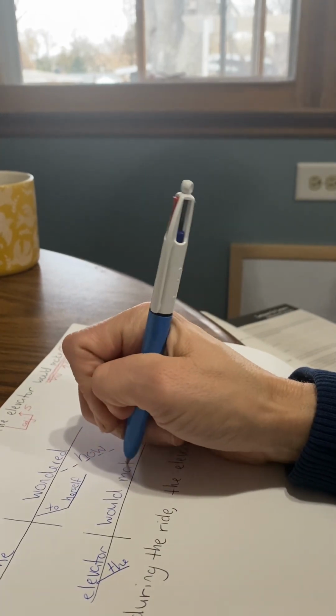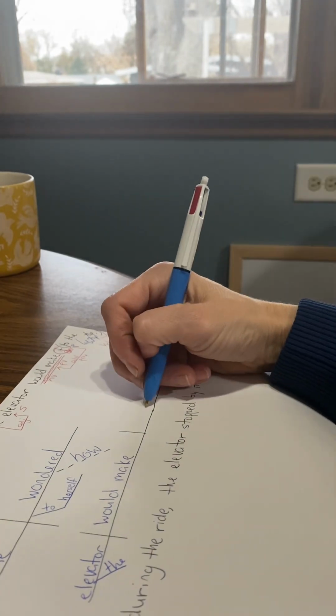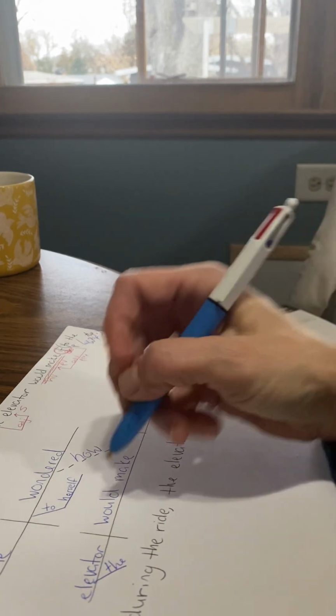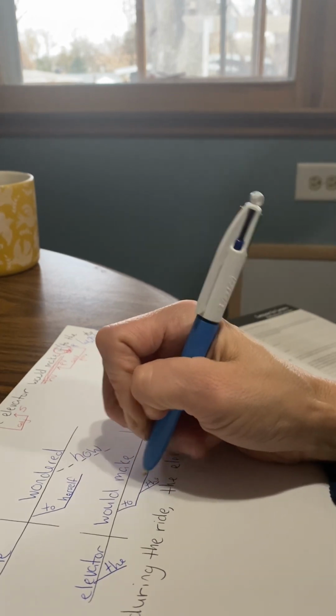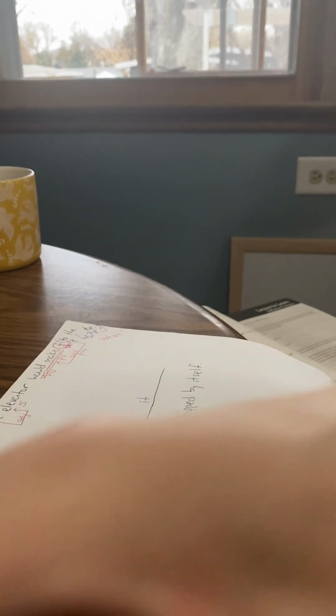would make who or what? It. And don't forget our prepositional phrase to the top. Where would it make it? To the top. Okay? Our last sentence, sentence number 3.